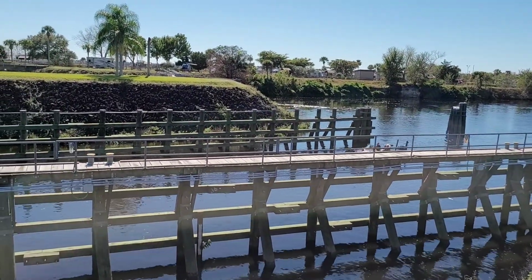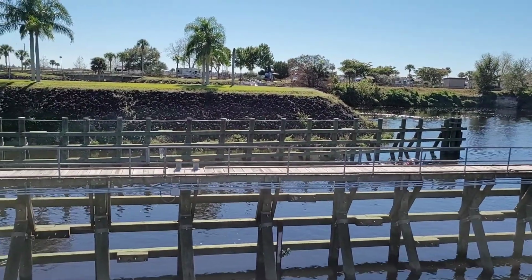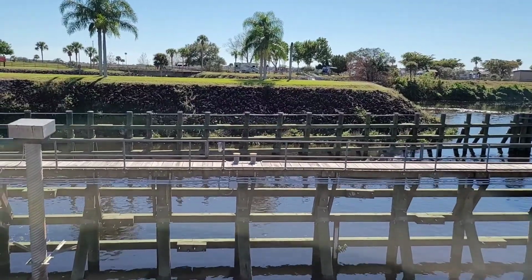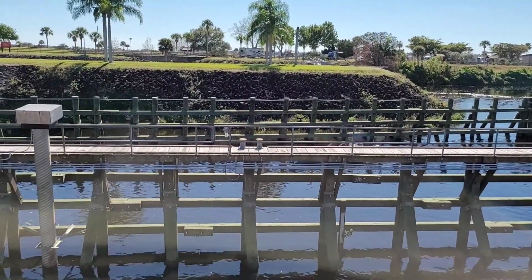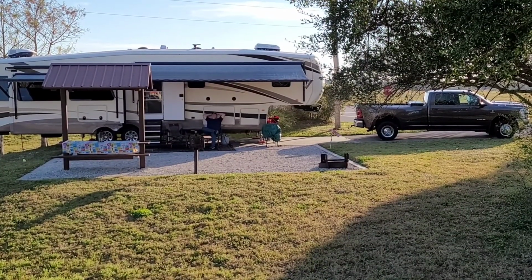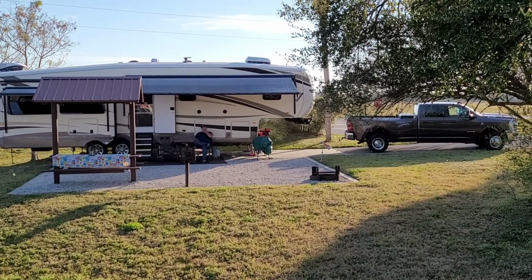Well, it looks like everything goes at a very slow pace in this process, so the boat arrives very slowly, and so I think we're gonna stop the video right there and go back to the other side. This is the Ortona Locks South Campground. This has been our home for the last 5 days.